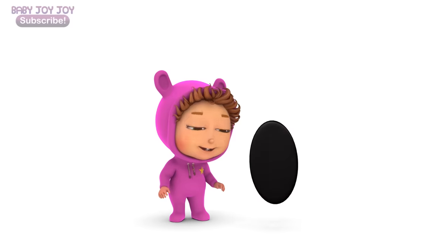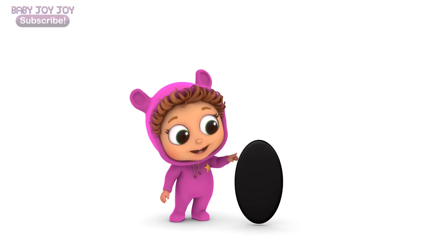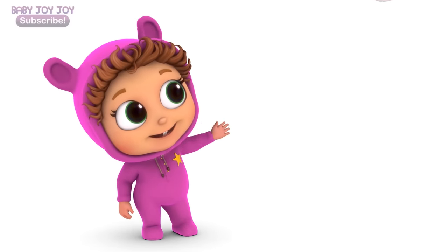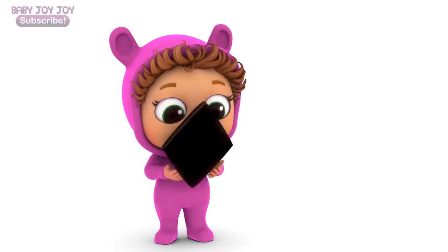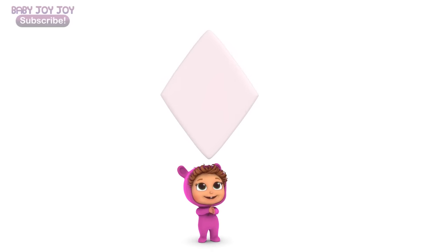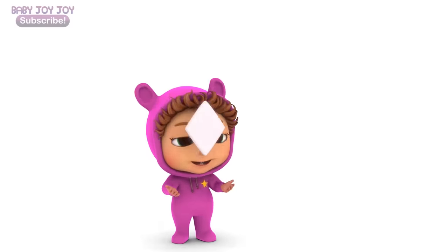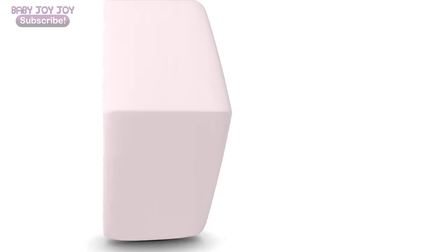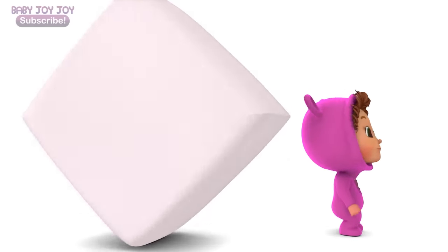It's a black oval. It's a white oval. It's a black diamond. It's a white diamond. Shapes and colors. Hooray! Hooray!